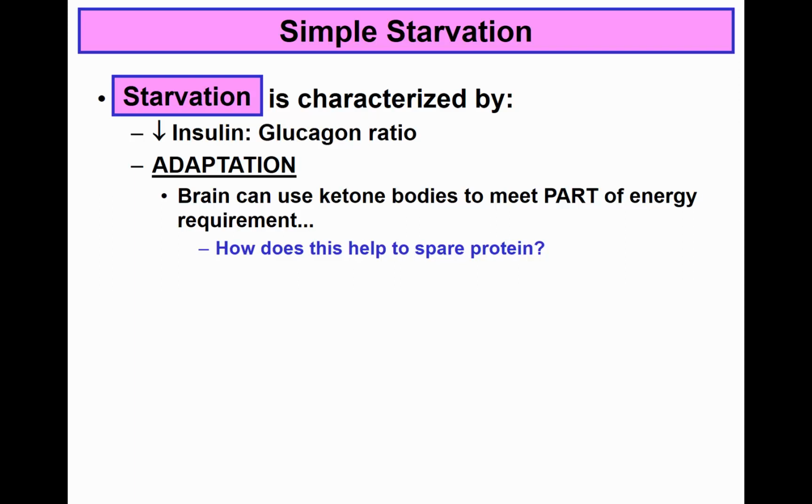I'm going to tell you that your brain, under normal circumstances, is an obligate glucose user, meaning it needs glucose. So the normal condition is your brain needs glucose, and we've got a minimum requirement, but I won't go into that. When you start to adapt to starvation, about half of your brain's energy can begin to come from ketone bodies.